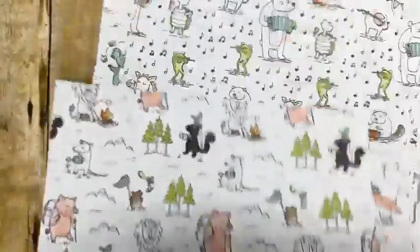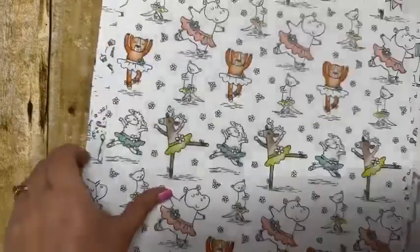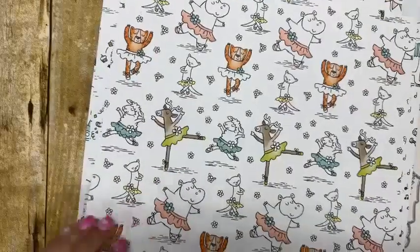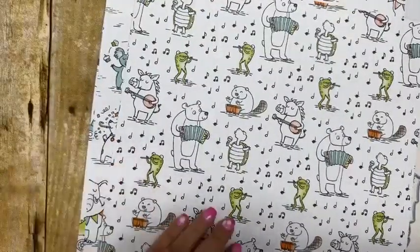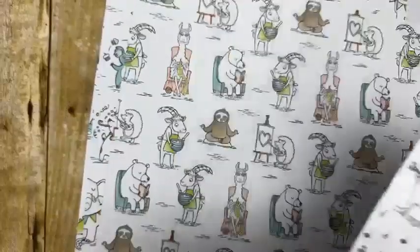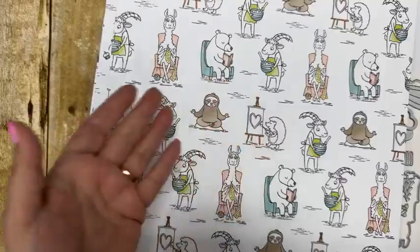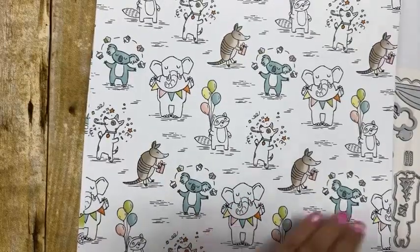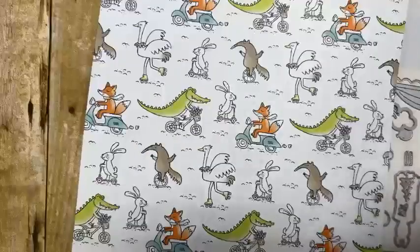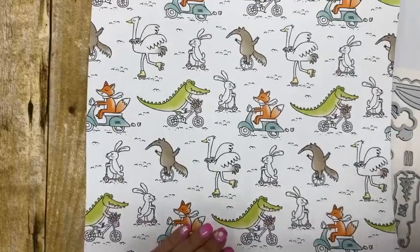This is the cool paper, and it's neat because they're all themed. This one is themed like an outdoor one. This one's themed dance, which I love. Dancers. This one's themed for musical instruments, with all the music notes in the background. This one I call the hobby one: you can cook, bake, paint, read, do yoga. This one's your birthday one, because it has different kinds of birthday things on it. And last but not least, you have one that I call modes of transportation: scooters, bikes, all kinds of different things.